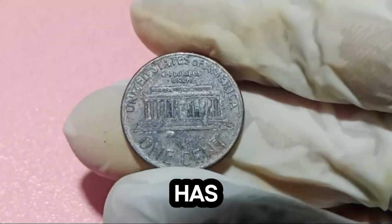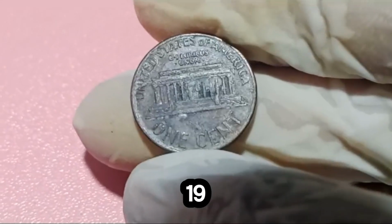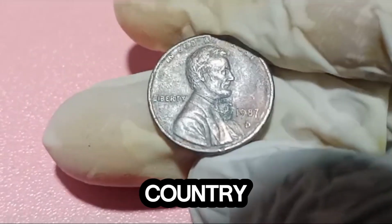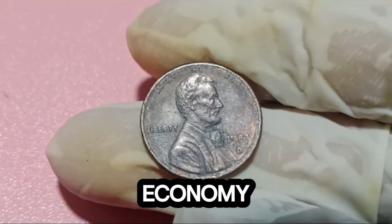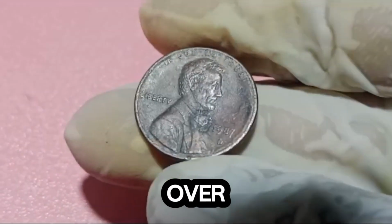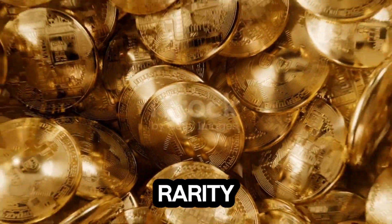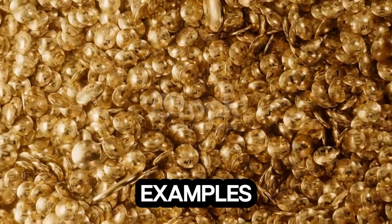The Denver Mint has a long and storied history, having minted its first coins in 1906. It was particularly important for creating coins that were sent out to the western part of the country, where the demand for currency was high due to the bustling economy and growing population. In 1987, the Denver Mint produced over 4.5 billion Lincoln cents. Despite this high mintage, the condition, rarity, and special errors found on some of these pennies make certain examples extremely valuable today.